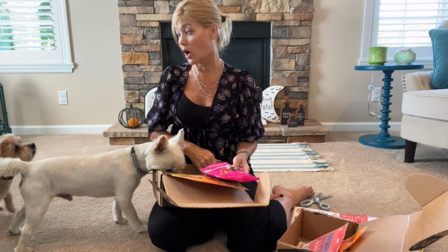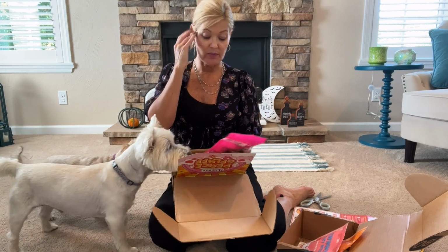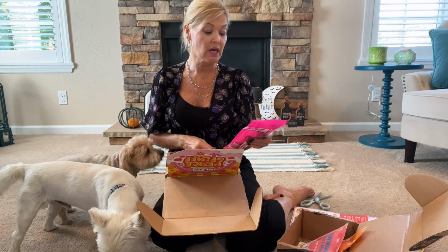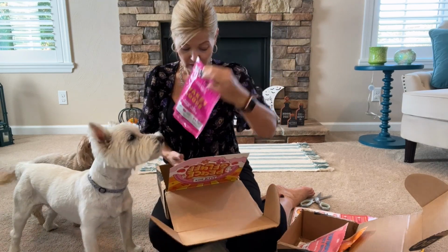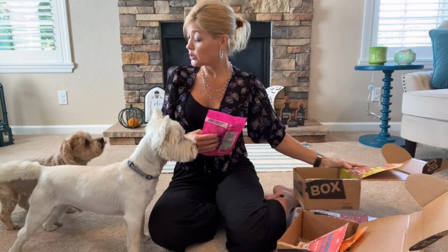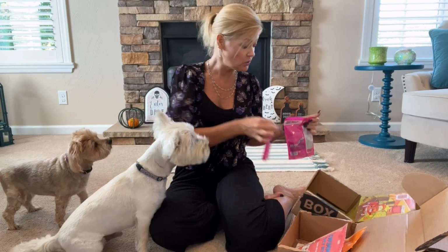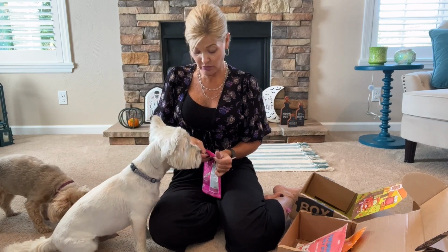I know, Zena, stop. In her old age, she is just getting worse and worse. It's bad. So Wyatt got everything out except for the one I grabbed first, which is the Wakey Loops bacon and cheese recipe. You want to check this one out? How many treats can one dog eat in one sitting? You are impossible. Here. This one looks like little Cheerios.